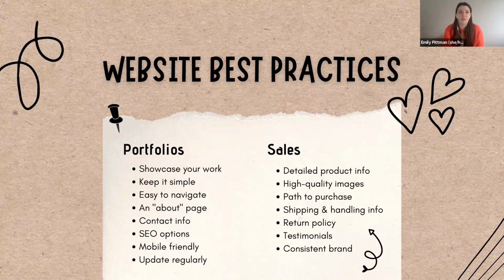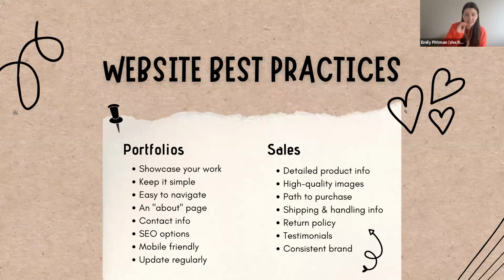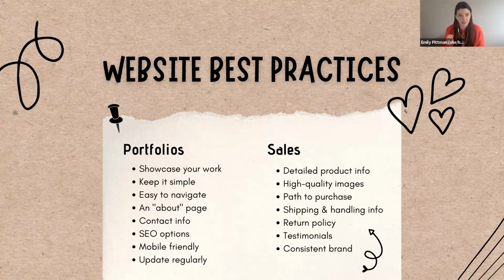If you want to go the next step and sell directly from your website, have an e-commerce website, I would include all of that first list and bring it into the second list. For example, taking detailed product images and including detailed product info, like we saw on Andrea's website.